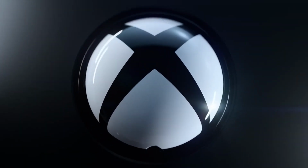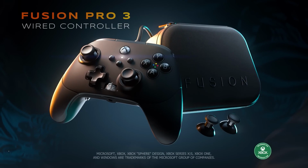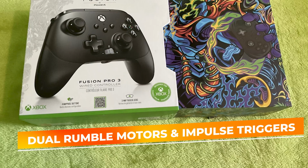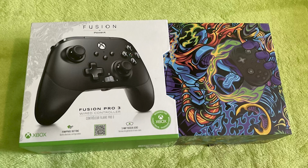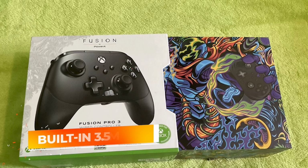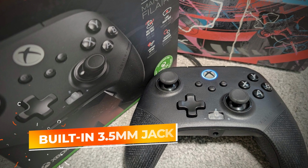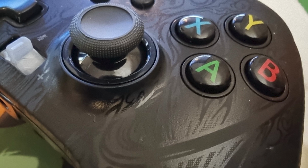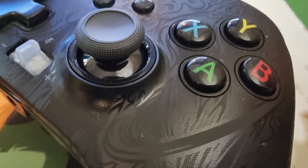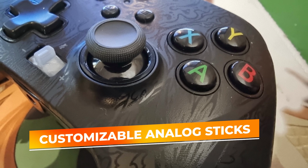It doesn't stop at inputs. The Fusion Pro 3 is designed for full sensory involvement. Dual rumble motors and impulse triggers add a tactile layer to every explosion, tackle, or car crash. Meanwhile, the built-in 3.5mm jack delivers clear audio, and the volume dial with mic mute means you don't need to fumble around in settings mid-game. It's efficient, and that matters. Even the analog sticks are customizable, with included options for different heights and grips.